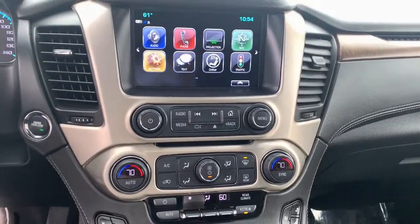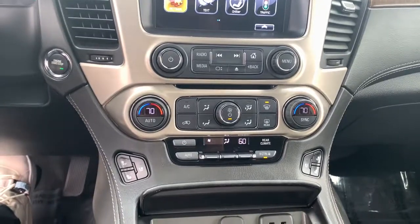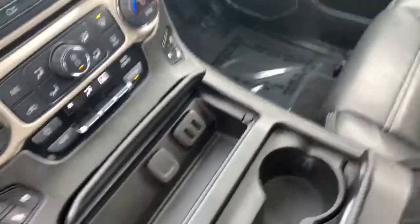Spacious comfort blends with serious capability in this remarkable Yukon. See for yourself when you take it out for a test drive.